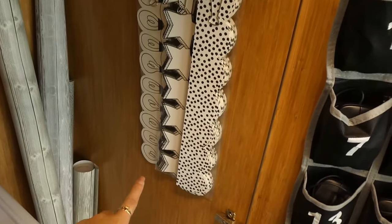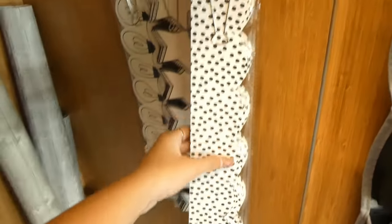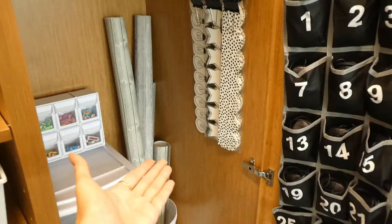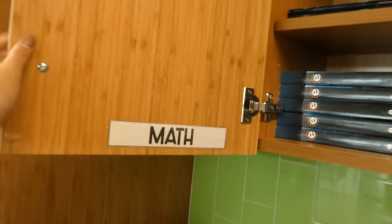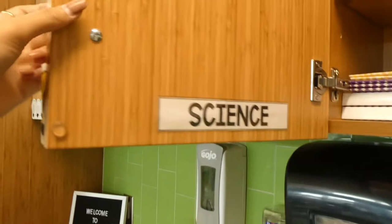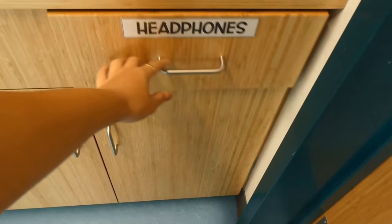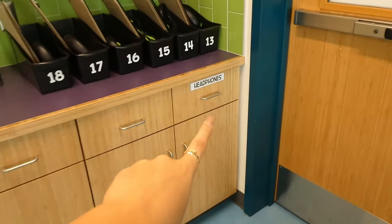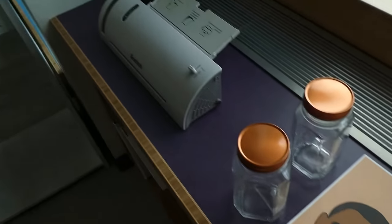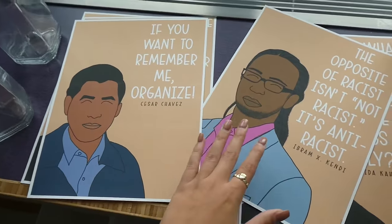Finally did this little teacher hack where I use a binder clip and a command hook to organize border, and I think it looks really good and organized. I put some labels in here. This is all my math stuff. This is all the science stuff. And then I did put the headphones label right here. There's nothing in any of these other drawers, but when there is stuff in there, I'll make another label. So I'm heating up my laminator, and then I'm just going to laminate these.